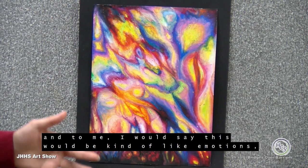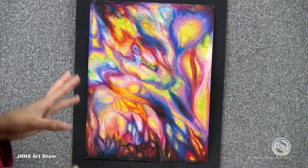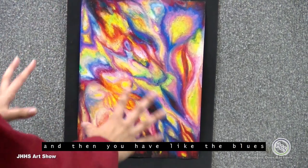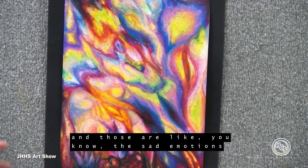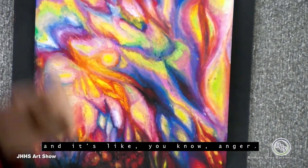To me, this would be kind of like emotions, like happy emotions, and then you have the blues, and those are the sad emotions, and then you have the reds and the darker tones, and that's anger.